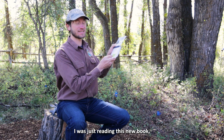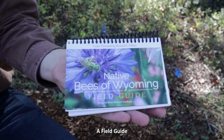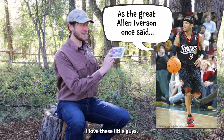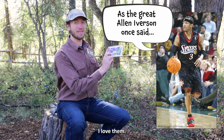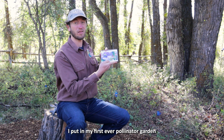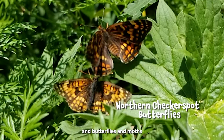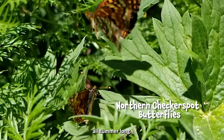I was just reading this new book, Native Bees of Wyoming, a field guide. I love these little guys. These are my little dudes. I love them. This past spring, I put in my first ever pollinator garden and got to see all these different bees and butterflies and moths all summer long.